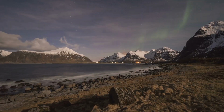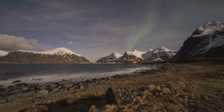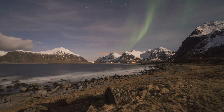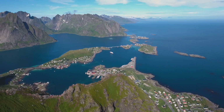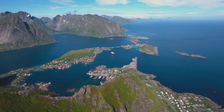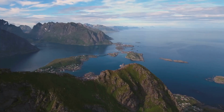Imagine standing on a quiet shore, the sky above you illuminated with vibrant greens and purples, a sight that feels almost otherworldly. This archipelago, located above the Arctic Circle, is like something out of a fairy tale, and driving through it is an experience you won't soon forget.